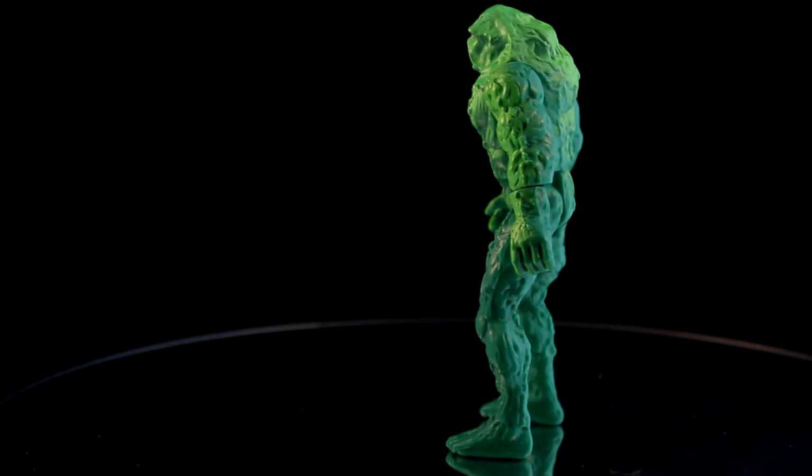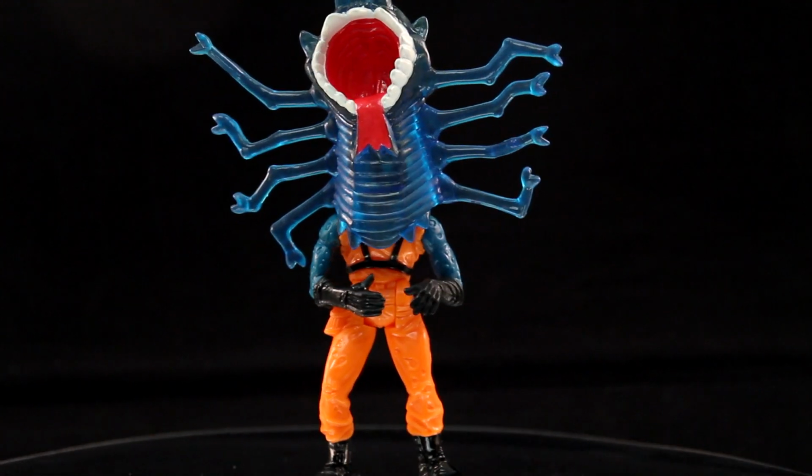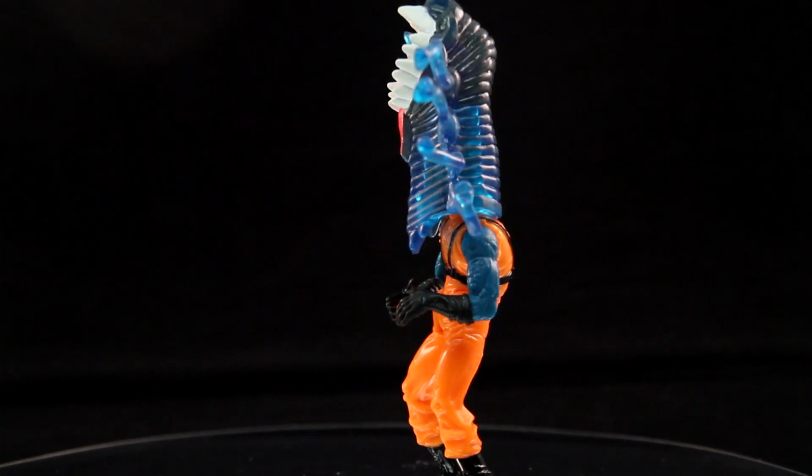The real star of Swamp Thing, though, is the villains. We got Dr. Anton Arcane, we got the Weed Whacker, and they had these crazy clear jelly monsters that slide over them, kind of like a finger puppet almost. They remind me of something you would see on Ghostbusters. Because I grew up with Swamp Thing, but I didn't own any of the villains.